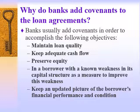Oftentimes, in these loan covenants, certainly one of the main ones is just to require that the borrower furnish periodic financial information so that they can keep the loan files up to date. There may also be restrictions relative to their marketing of product, where they can market it, where they may have to have the permission in order to do certain things. And so there's a whole host of these types of covenants.